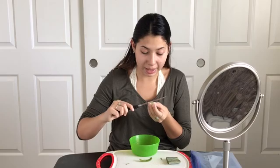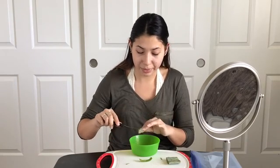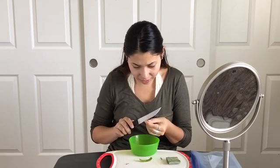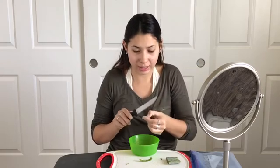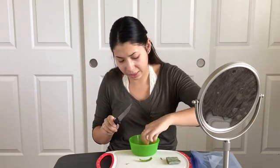Because now we're going to make our pasty scrub, if you will. What you want to do is cut the aloe vera in very small stretched pieces, so it's nice and juicy. I mean, you can leave chunks like this, but try to get slits in there. You'll see what I mean once you cut the aloe vera.